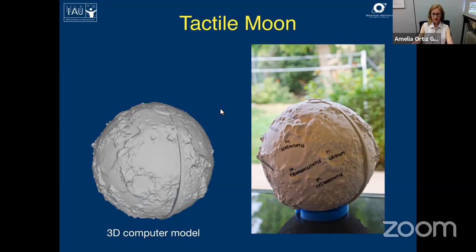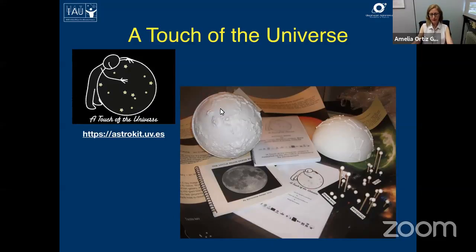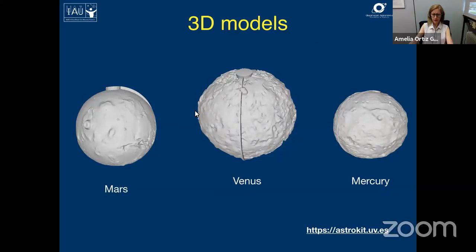And in the project that Nuno was talking about before, A Touch of the Universe, we have put together many tactile astronomical items, and we are also developing new 3D models of the planets. If you go to the website, you will be able to download the 3D files for the moon and also for Mars, Venus, and Mercury. And then you only need a 3D printer to have your own tactile planet.